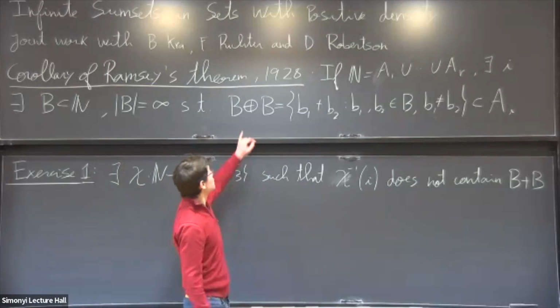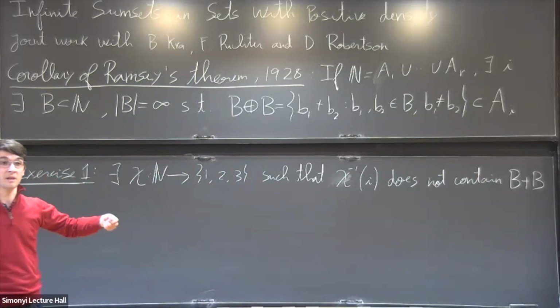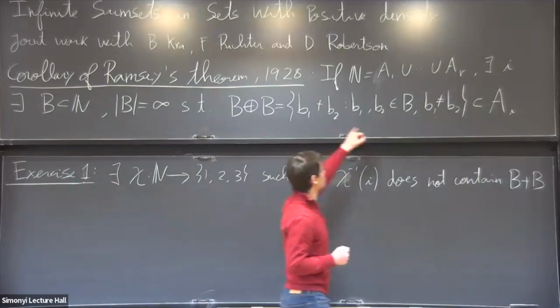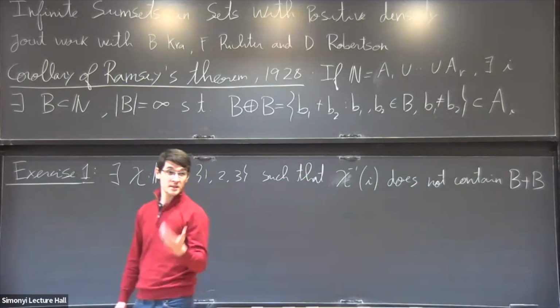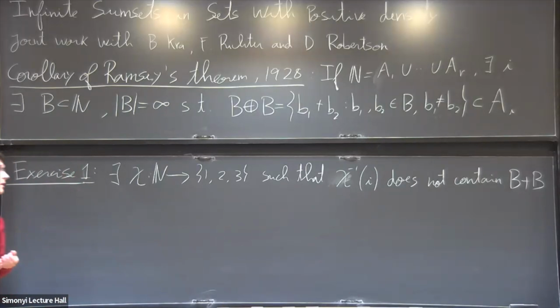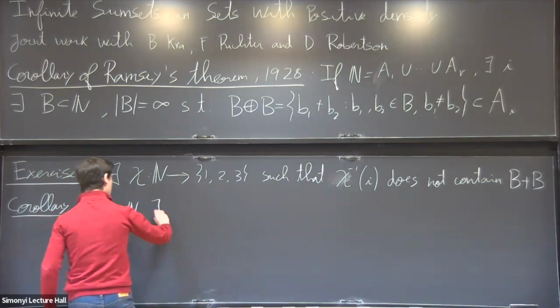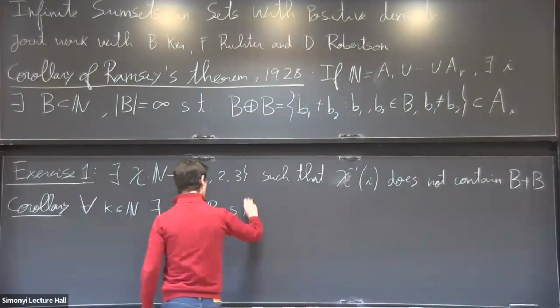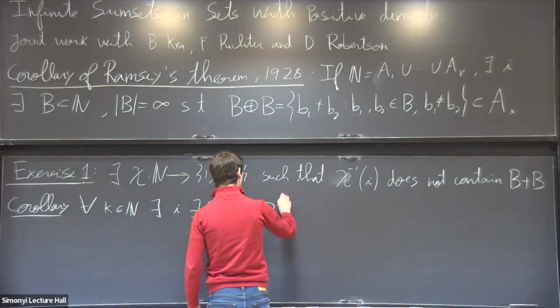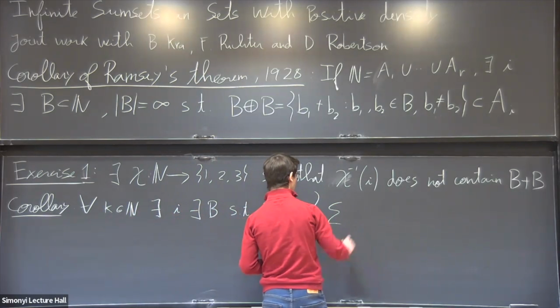Another question that is very natural: okay, we can get the sum of 2 elements of an infinite set B. Can I get the triple sum, the sum of 3 elements in B that are all pairwise distinct? The answer is yes, and this follows from Ramsey's theorem if we use it for hypergraphs, which I think he proved in the same paper. So we actually get as a further corollary that for every k, there exists some color i and some infinite set B such that the k-fold restricted sumset of B with itself, which is just all such sums, is contained in A_i.